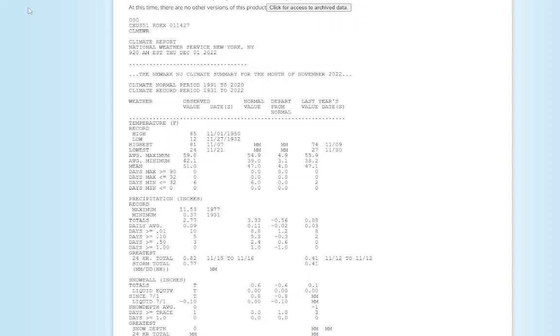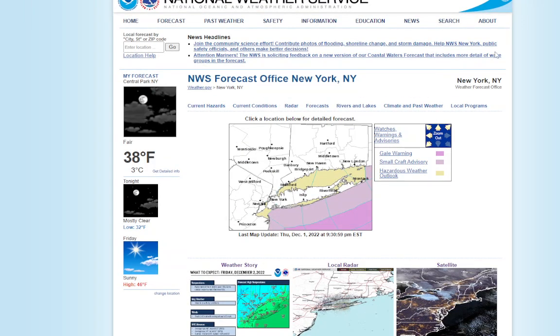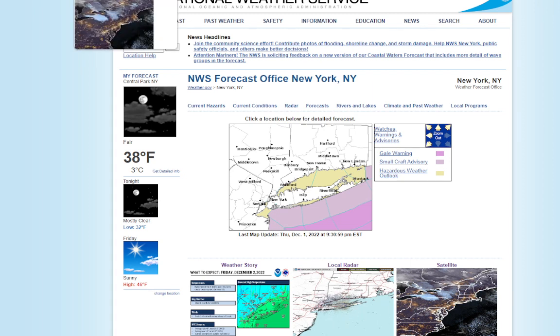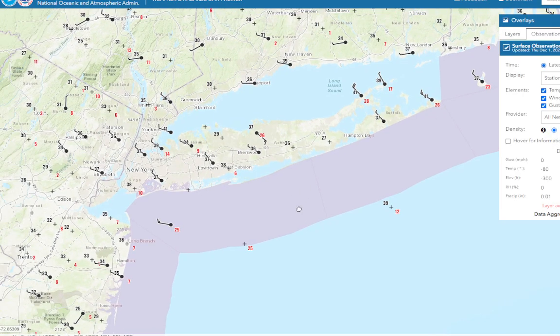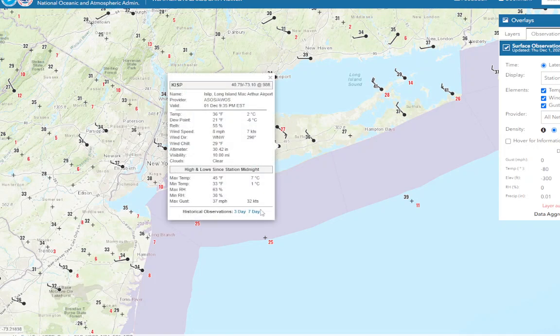So, yeah, a warmer than normal November. And definitely precipitation a little lower than normal at a lot of the sites, too. Despite it seeming like we've gotten a number of rainy days, it just hasn't been heavy enough rain, I guess. So let's now go to our current conditions outside. And right now, you can see temperatures have dropped quite substantially. We are now dealing with 36 degrees at Islip. Dew point is now 21.